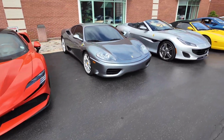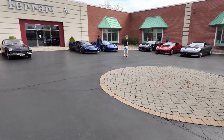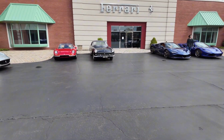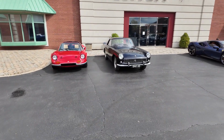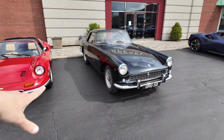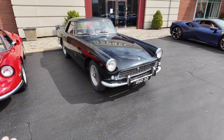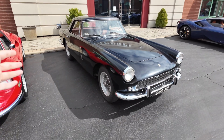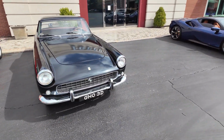Very nice 360, Portofino M, 355s. Just lots of really cool stuff out here today. But I want to pay your attention to this, because this 250 GT supposedly was Enzo Ferrari's personal car. I don't have any proof to back that up, but this thing is a regular at a lot of shows in the area, and it's just really cool to see, because at the end of the day, this is an unrestored 250, so regardless if it was Enzo's or not, it is still extremely cool.